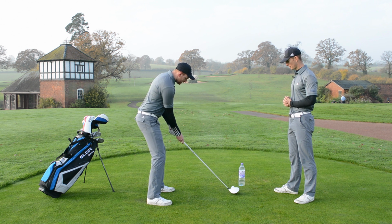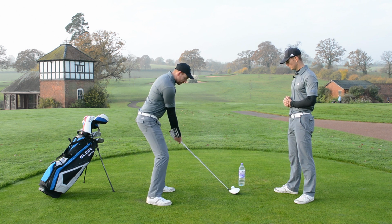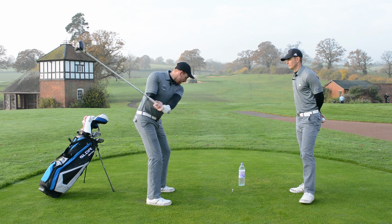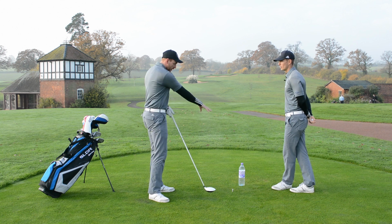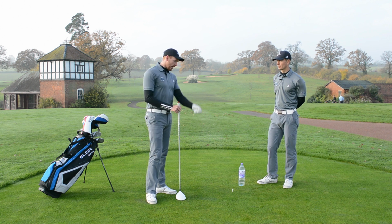Now the objective here is to miss the bottle, whether it be with the ball or with the club head. We want you to get the sensation of laying it on the line, but also we want to miss the bottle of water. If you can do both those things, that's a little bit of negative feedback there and a little bit of positive feedback there. That's going to help get that swing plane and change it.